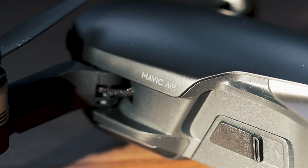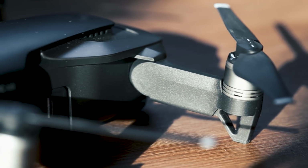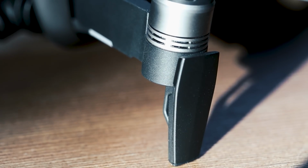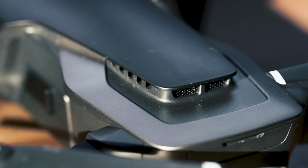What's up guys, this is the Mavic Air. This is the latest drone to be released by DJI. It just came out, and in this video I want to give you my top 5 favorite features of this drone and why I think this is such a compelling and cool product, and really probably their best consumer product to date. So let's check it out now.